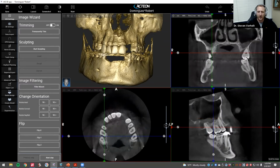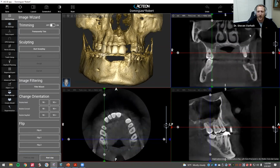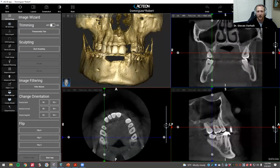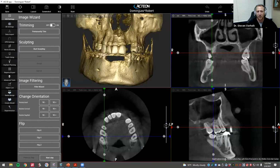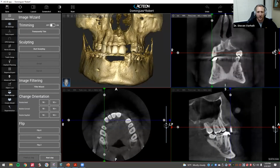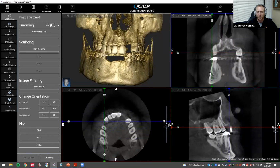As we come finally into the coronal slice, we're looking from the back and we're coming forward. Get a really nice view of the sinuses here. We're looking to see at the top of the sinus, is the ostium patent or not? And right there, you'll see the ostium here in the upper left and the upper right. So the ostium is patent. So this sinusitis could just be a chronic sinusitis. Not something we're going to be looking at in this surgery. But as we come forward, we're looking mostly at the position of the nerve, mental nerve, where it exits, and so on.